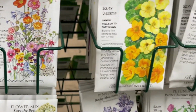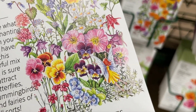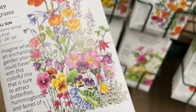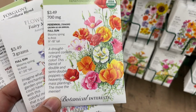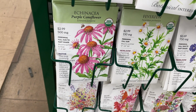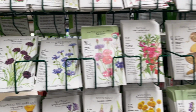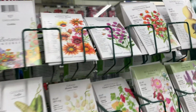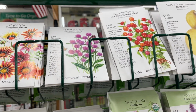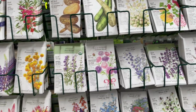And here we have this fairy rainbow. Colorful mix. And then the poppies. I like this cornflower too. Asters are very cute. Lavender lady. Oh, what is that? Oh my gosh, a lot of beautiful flowers. I don't know which one to pick.